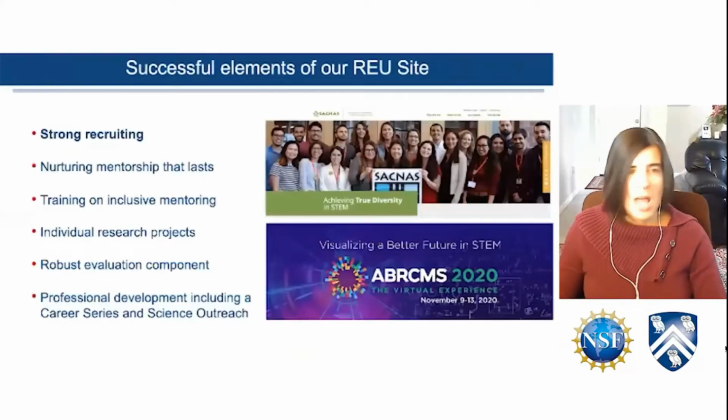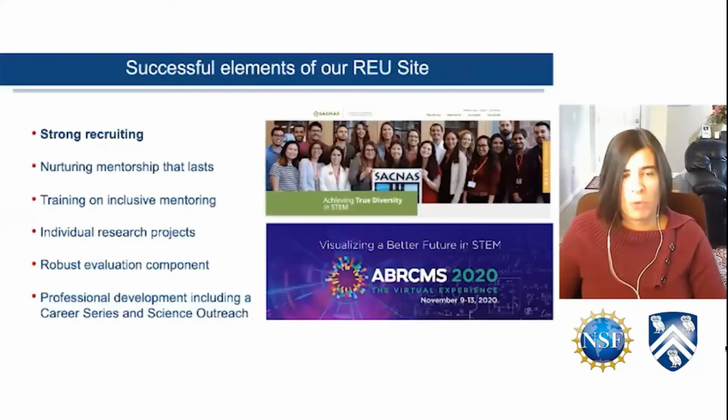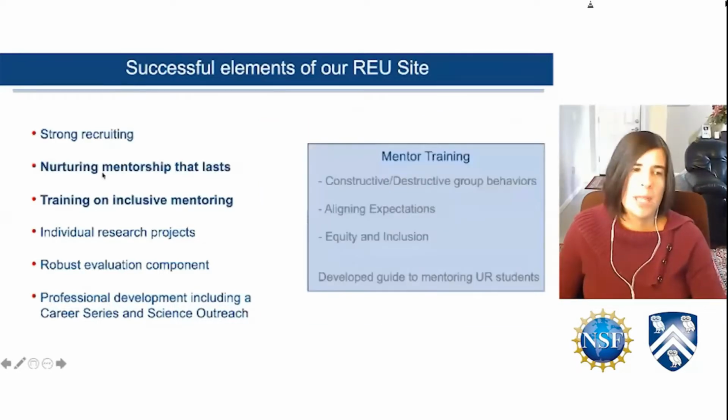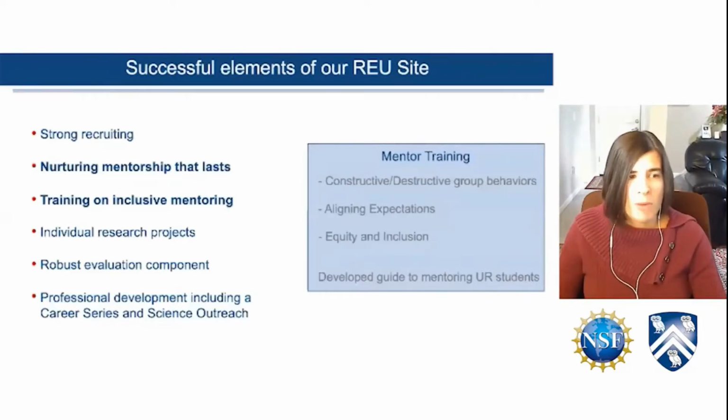And so how do we do this? How do we have a successful REU site? Well, one thing that's important is to have a strong recruiting plan in place so that students are aware of our program and how to apply for it. So the two conferences, SACNAS and ABRCMS, are a great place to recruit. We also have a strong mentoring plan in place. So we have mentorship that lasts beyond the end of the program. And we also offer training on inclusive mentoring for all of our mentors.